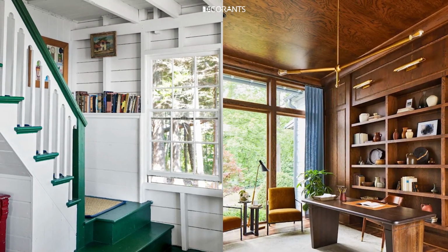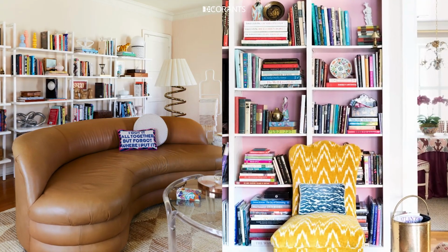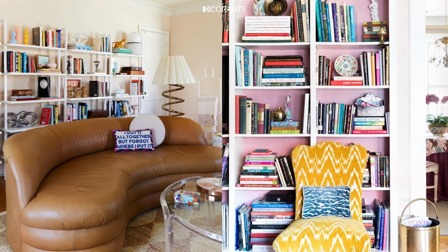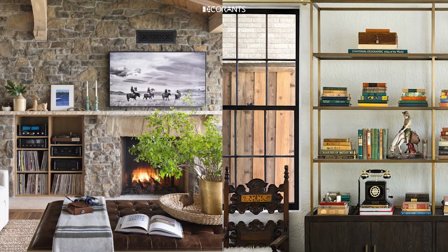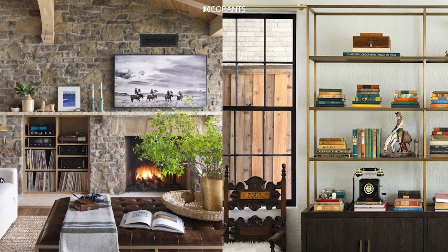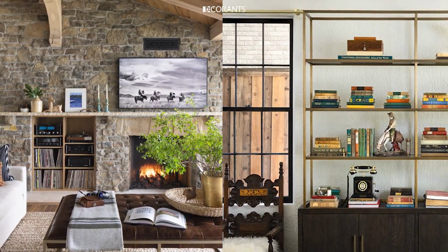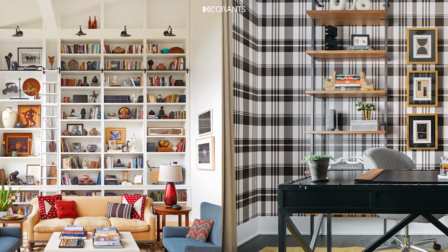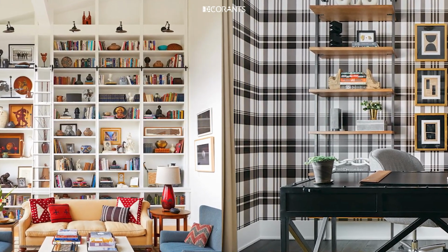A bookshelf is more than just a place to store books. It's a statement piece that can enhance the aesthetics of any room while showcasing your personal style and interests. In this video, we'll explore various bookshelf designs, creative ways to organize your collection, and tips for integrating bookshelves into your home decor. Whether you're a bookworm looking to create a cozy reading nook or someone seeking to add flair to your living space, these ideas will inspire you to make the most of your bookshelf. Let's get started.